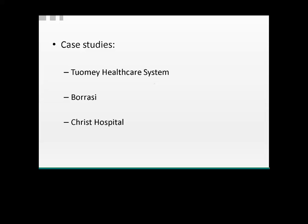Well, the OIG notified Christ that it was considering excluding Christ based on the evidence that it improperly rewarded cardiologists for referring patients to Christ in violation of the Anti-Kickback Statute. The government alleged that the Christ Hospital, which is a 555-bed acute care hospital located here in Cincinnati, limited the opportunity to work in its heart station, which is an outpatient cardiology testing unit that provides non-invasive heart procedures, to those cardiologists who referred cardiac business to the hospital.